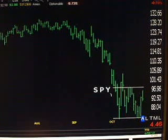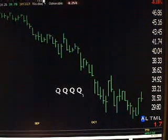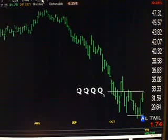QQQs, it's the worst-looking chart in the group, but a similar look. I say above that before below this. Now this is not much of a bottom, but if I'm right in the other indexes, this will get dragged along with it. So I'm not concerned with trying to analyze this pattern here, because if I'm right in the overall market, this will go with it. Okay, that's my view of the market.